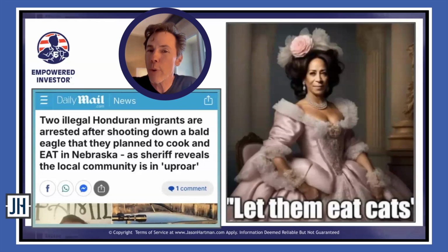And, Marie Antoinette said there's no bread. Let him eat cake, to show her complete disconnection from the French people at the time leading up to the French Revolution. She got her head cut off. But in today's world, we don't do that anymore. We just promote people and give them real credit.